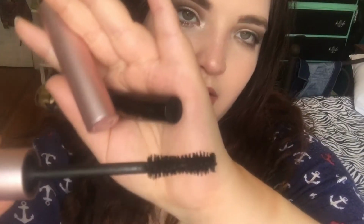This is my favorite type of wand, the bristly ones. I don't know what you call it. They're not plastic, they're bristly. I like those brushes a lot better. But this one is the plastic, and I still really, really love it.